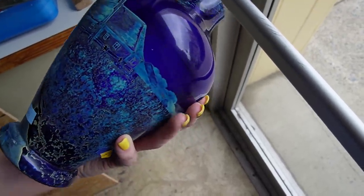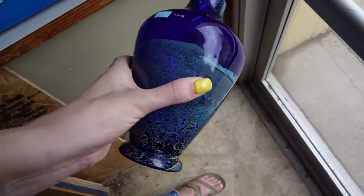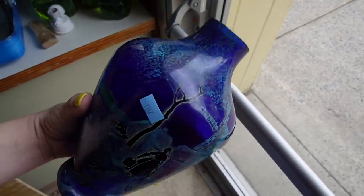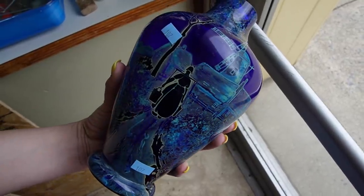I really wish that somewhere on here was a signature. But I've turned it over. I've looked at the bottom. There are no signatures on that. But I feel like it's a good quality piece. So I may have to do some research on that, and if you know, maybe you could leave it in the comments for me. But I really love this piece.